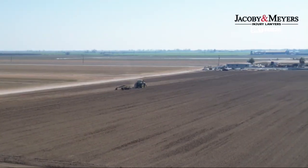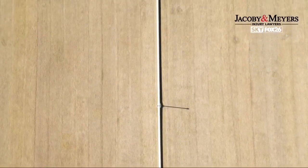A far cry from how these fields started as a dairy and later a vineyard. This farm was chosen for its native soil. The other part that makes this location somewhat unique is the weather. It's good for warm season and it's okay for cool season.